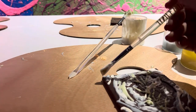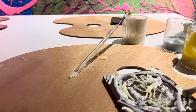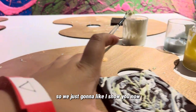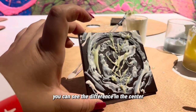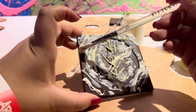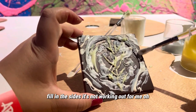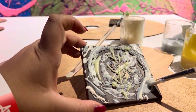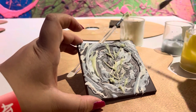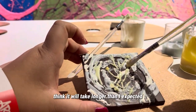Okay, so I show you now. You can see the leaf in the center, the motif, right? But then I need to fill in the sides. It's not working out for me. Okay. I think it's gonna take longer than I expected here.